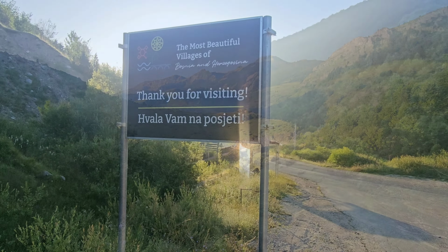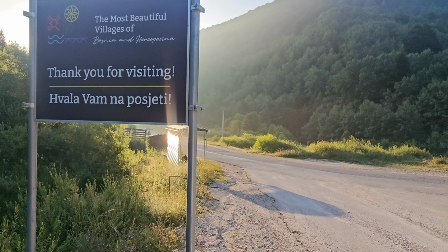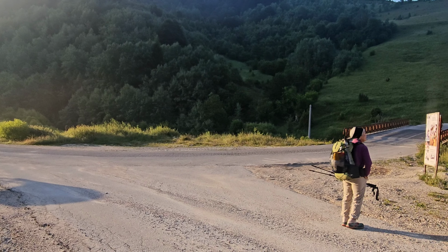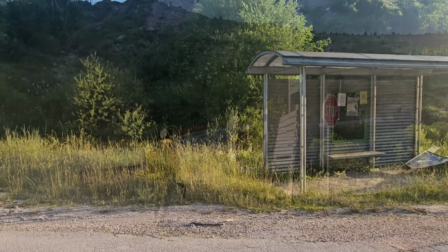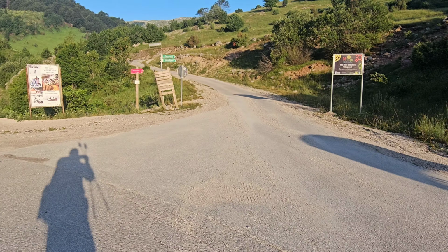Thank you for visiting the most beautiful villages of Bosnia and Herzegovina. Well, I don't know that I'd say they were that beautiful. We didn't go to Umoljani, though. No, we didn't. Schedule on the bus stop next time. Only local knowledge. Most beautiful villages.